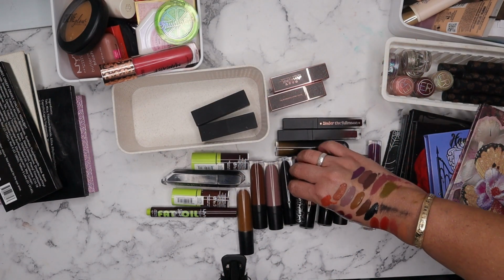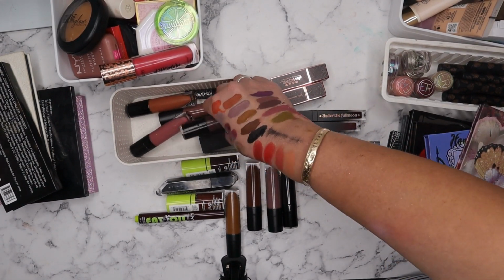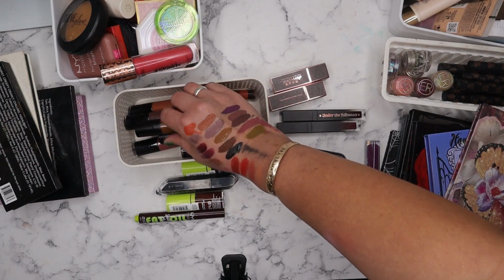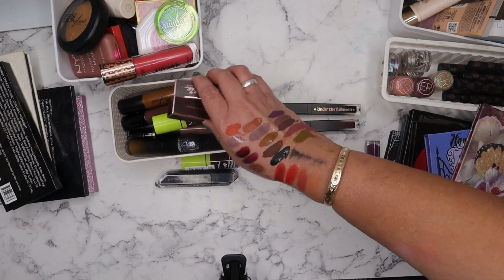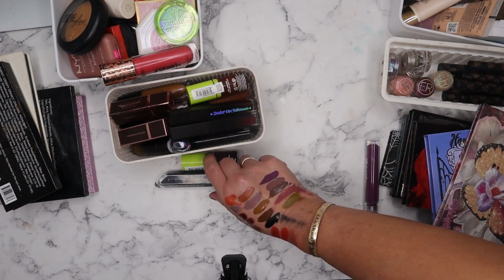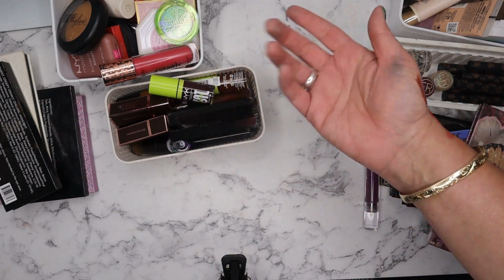But that's it for my daily makeup drawer. All the products that I'm going to be focusing on for the fall season. And hopefully I will come back and do a winter version of this. Sometimes I skip seasons because I get behind on things, especially if I'm traveling a lot. But that is it for everything. Now we can get back to my face.